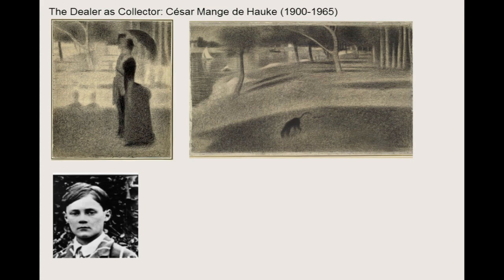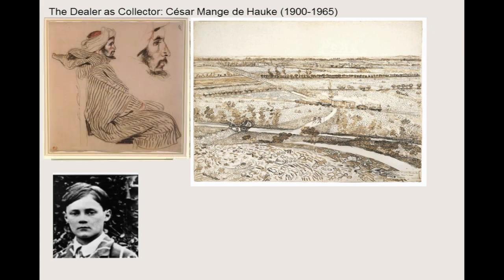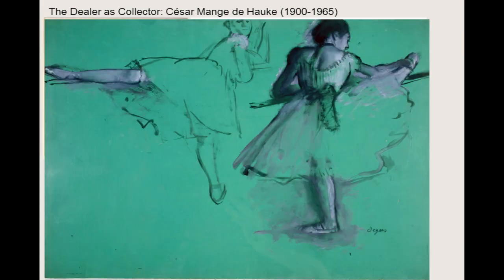He's a successful dealer. He works here in New York with Seligmann. And when he dies, he leaves 16 Impressionist and Post-Impressionist drawings to the British Museum. I can't say the French were very happy, but this is the quality of the works. So Van Gogh, a fantastic Delacroix, and this extraordinary Degas. Only 16, but my goodness, what an amazing 16. And I know that César Mange de Hauke is a model for a number of collectors here in New York. I won't say any names, but that kind of exquisite discipline, not just going for the right one, is a policy that he pursued with great success.